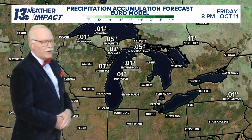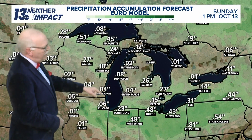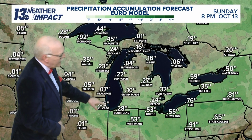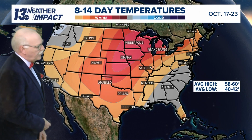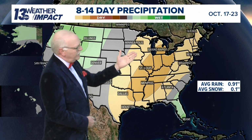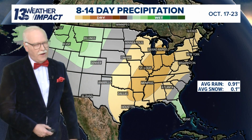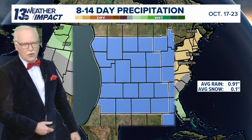As far as our weather for rainfall, you can see not a lot between now and Friday evening, and even over the weekend. The majority of the rain will be down along I-94 southward. We might get 1/10 of an inch here in Grand Rapids as the dry weather pattern continues. It continues on our 8 to 14 day outlook as well from the 17th through the 23rd. Highest chances for warmer temperatures here in the Great Lakes region. Average highs, though, are in the upper 50s to near 60, and a little bit higher chance for less rainfall. That pattern has not changed at all, so warm and dry once we get past that cool start early next week.